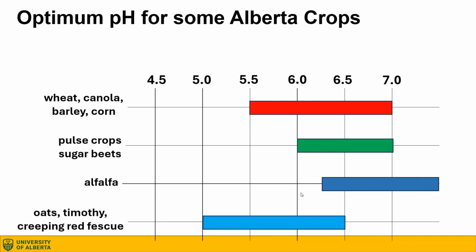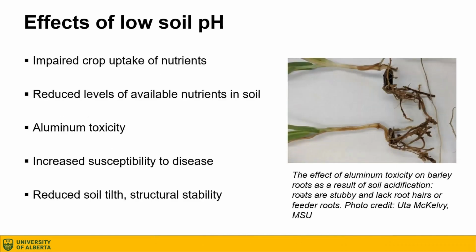As I've said, low pH has an impact on nutrients. I will show you a picture of what happens with pH and phosphorus specifically in the next slide.